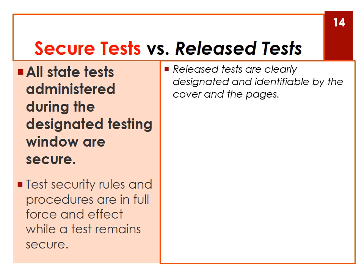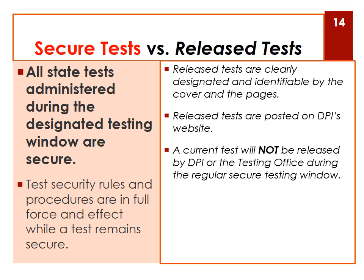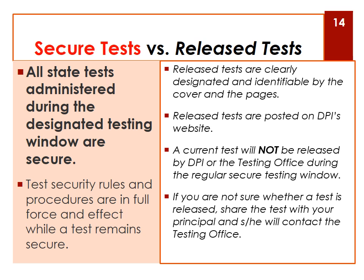In contrast, released tests are clearly identified, even by just looking at the cover, where you will see the words, quote, "released form," stamped across it and on the test pages. At no time will a current test be released by DPI or the testing office while we are still in the testing window. It usually takes a while for DPI to announce that a test has been released or to post it on their website. If you're not sure if something is released, please contact your test coordinator or your principal.